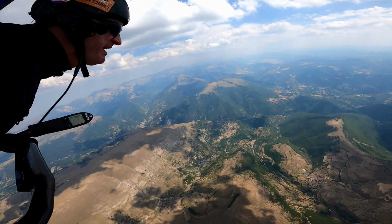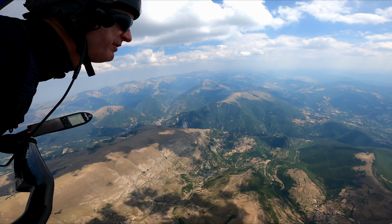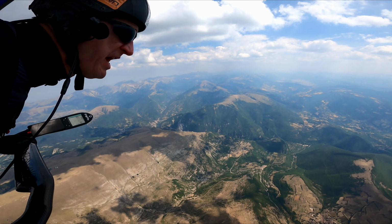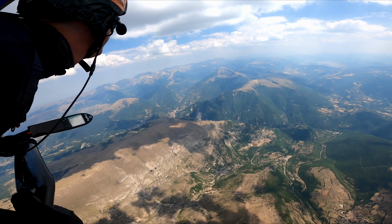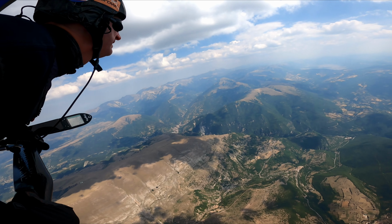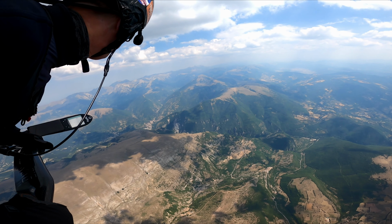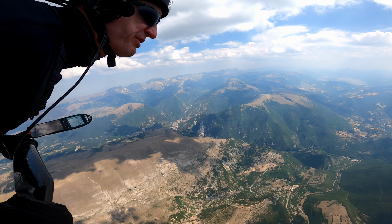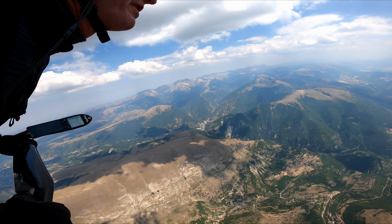So here we are again, headed towards Castelluccio. Just under 9,000 feet. We're actually high up, but it feels low. Is the size of the mountains. It's a very high plain, this as well. It's very beautiful. Look at that. How cool is that? Lots of strong thermals today. Hoping to find some good ones on the mountains out here.